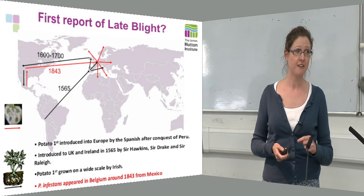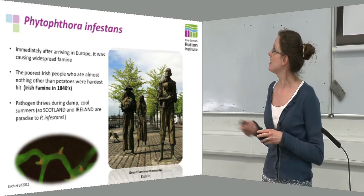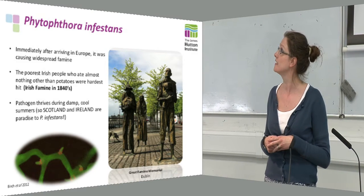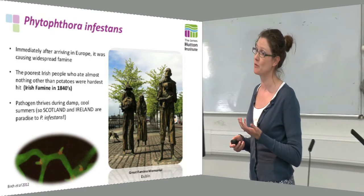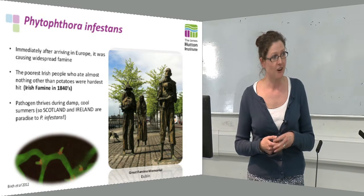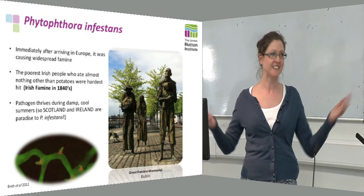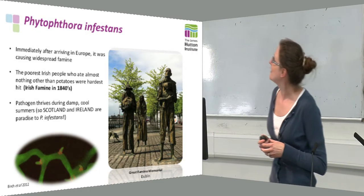Hardest hit was Ireland, so you guys will probably know this memorial that you see along the river. It's really nice, quite a haunting statue, it has to be said. And that's because this disease is one of the most historically significant and did have one of the highest impacts on human population for a plant pathogen. And basically, places like our climate, Scotland, Ireland, nice, cool, 18-degree summers and wet, damp are paradise if you're Phytophthora. So that's why we have such a problem with it.